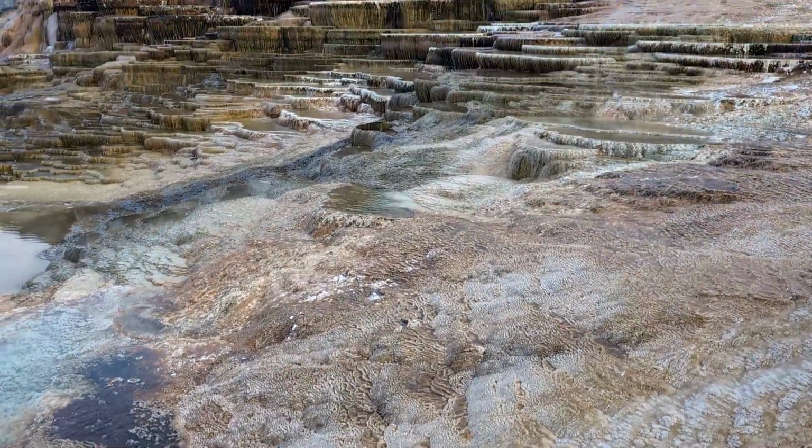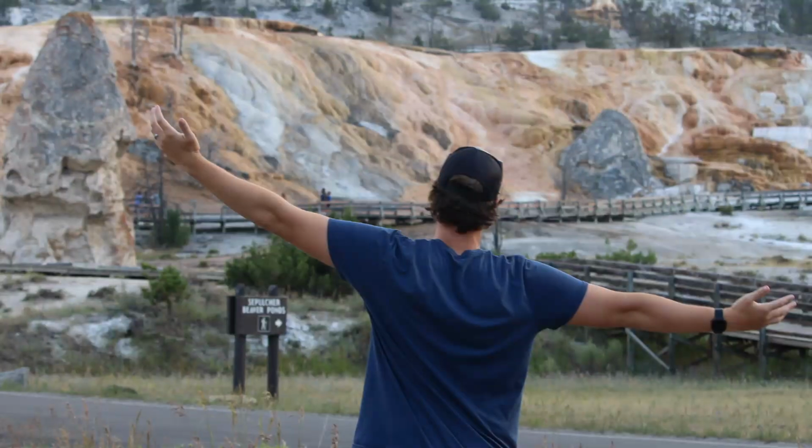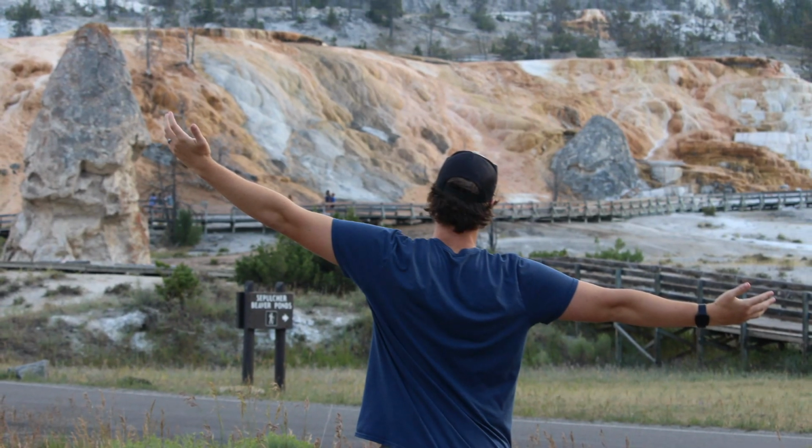The geysers were really, really awesome, but there are so many geysers that they all start to blur together, looking back at them. I can't remember which ones were where, but Mammoth Hot Springs was the only place where these things were growing and stopping like daily. And it's a huge area. Like you can drive around it for a half hour or so.